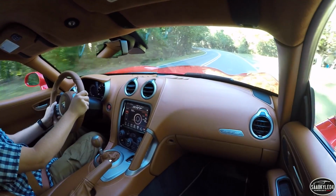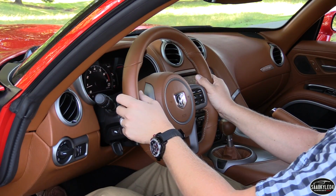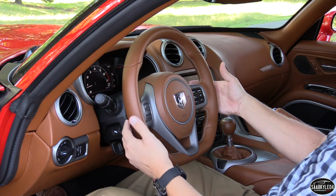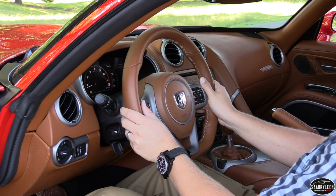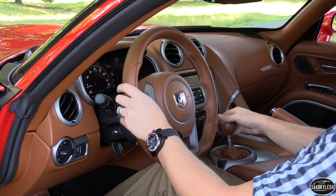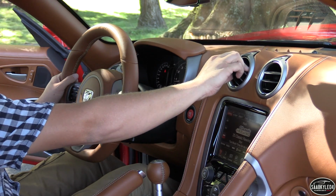There's no denying the refinement of this car over previous Vipers, but it hasn't lost that characteristic rawness. One of the biggest improvements inside is that everything feels much more driver-focused. In a world of downsizing, forced induction, and dual-clutch transmissions, the Viper is as traditional and old-school as it gets.